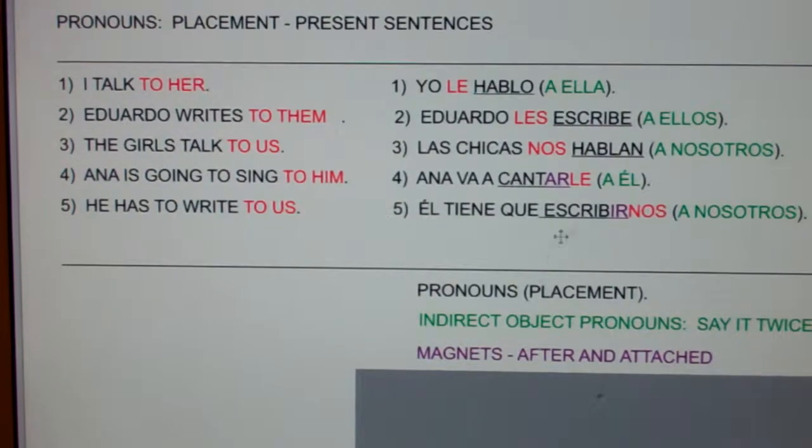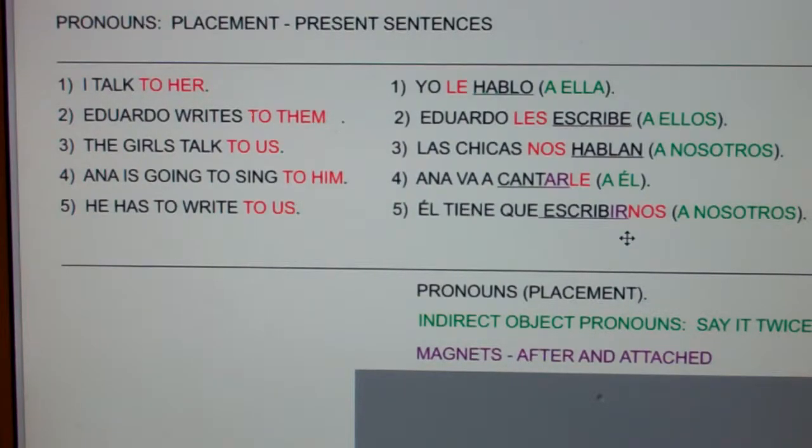I call these letters, these infinitives, AR, ER, IR, magnets, all right? Think about a magnet. A magnet pulls things close to itself. If you put a magnet on the desk in front of you and there's a paper clip, it physically connects. So again, if you see the letters AR, ER, IR, those mes and tes and les go after and are attached.